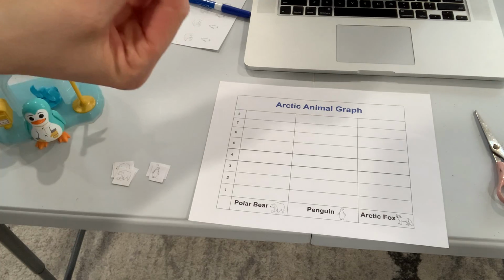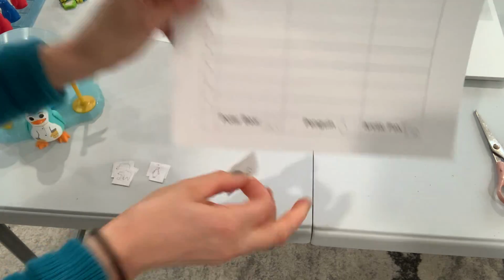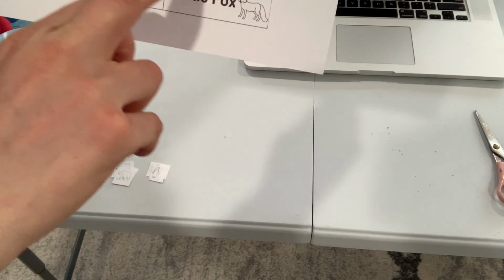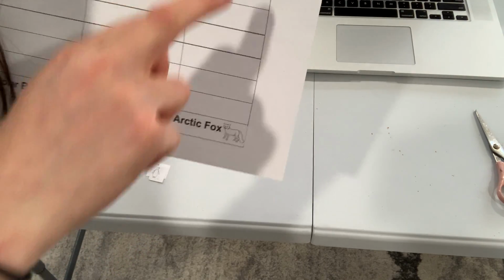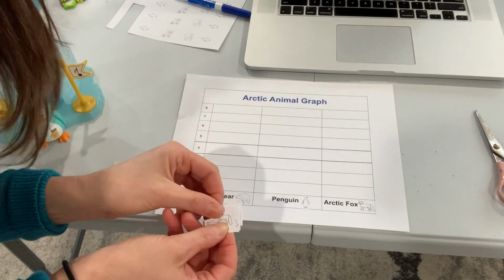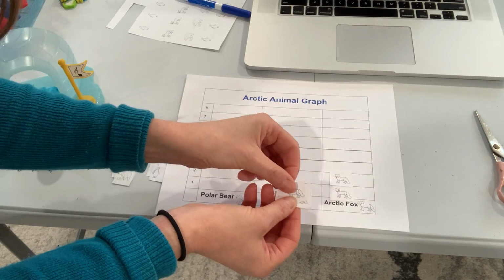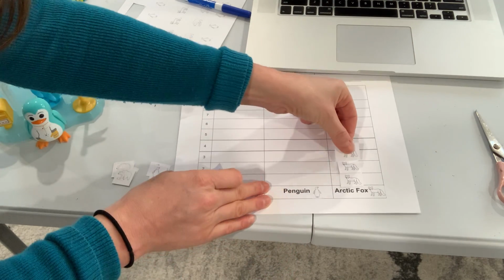So here I have the Arctic fox, and I'm going to find the Arctic fox down at the bottom. Start here and go up as I graph them, okay? All right, so here we go. So I have 1, 2, and you can glue it if you want, or you can just keep on taking them off and trying again.